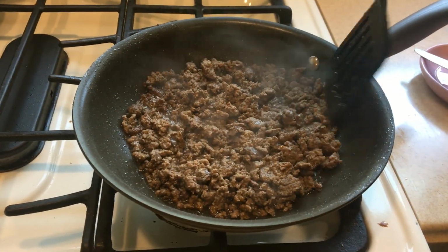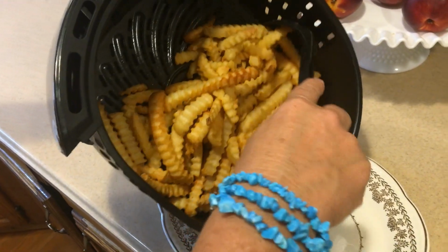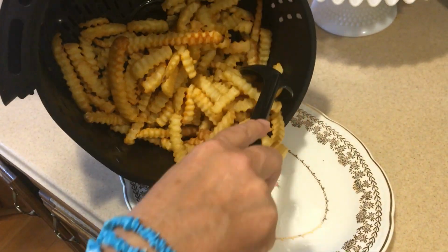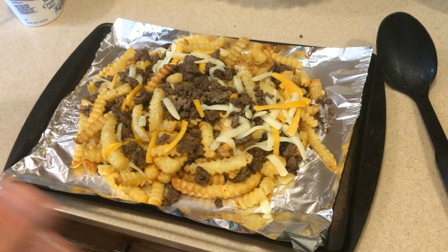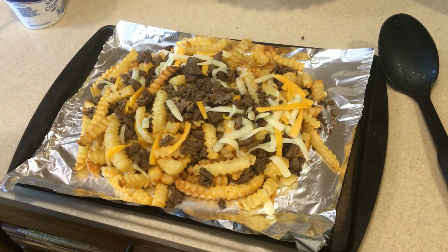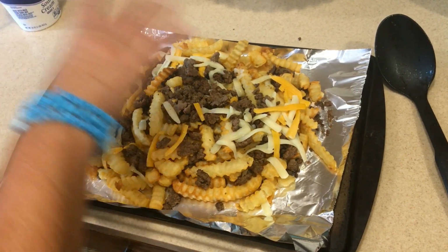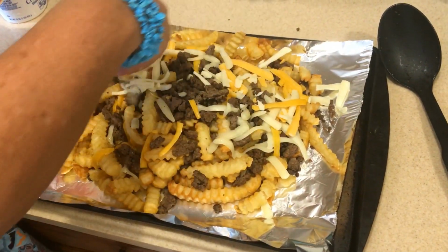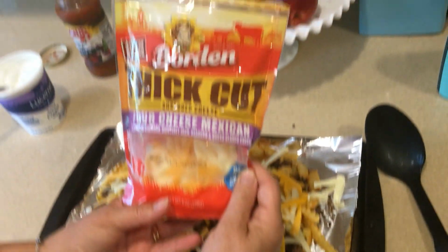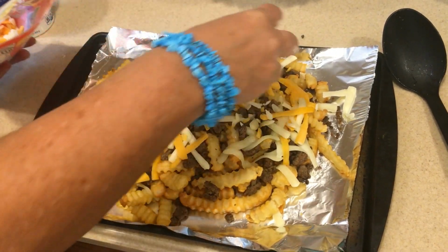We're going to drain all the oil and fat, and then we're going to get to loading up those fries. The French fries, I just did a whole package of fries in my air fryer, but you can do them in the oven, however you'd like to do them. The air fryer cooked these fries perfectly, so they're on the bottom. I sprinkled them with the cooked ground beef, and now I'm sprinkling on some of my Borden thick cut 4-cheese Mexican that we got on sale.